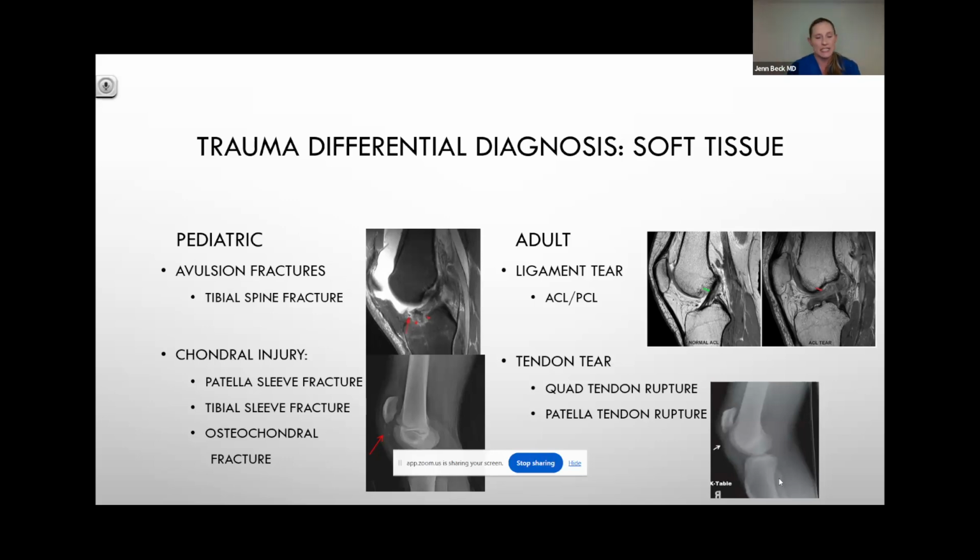On the adult side, tendon tears, quad tendon ruptures, patella tendon ruptures. Those I think are also big, common, obvious ones where on your x-rays, you're going to see an alteration. Is the patella too high because it no longer has its distal restraint? Is it too low because it doesn't have its proximal restraint? That's usually something that can be pretty obvious to see.